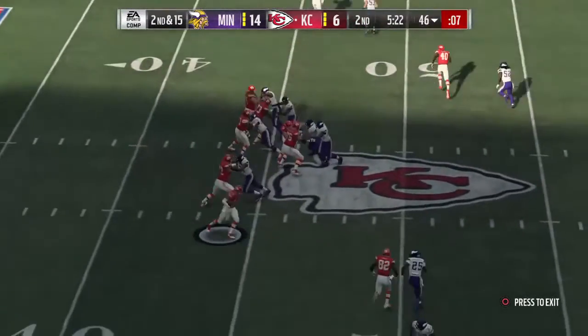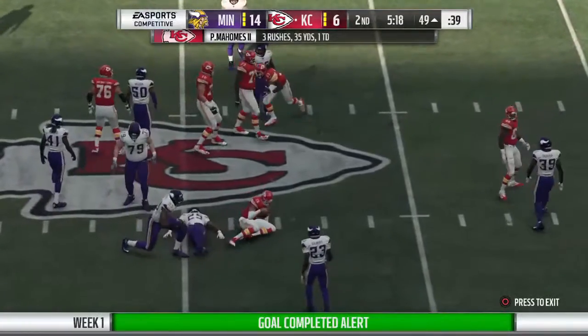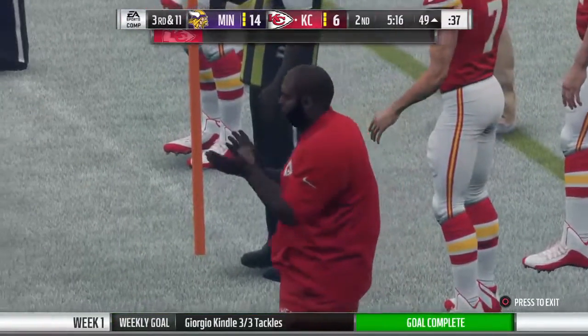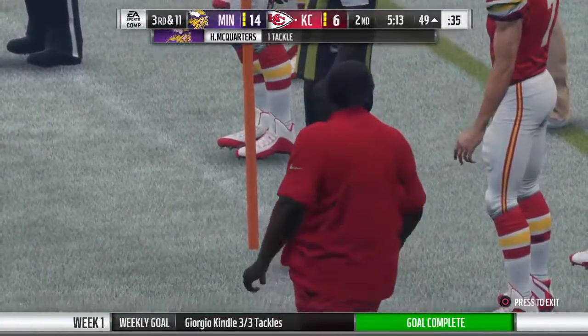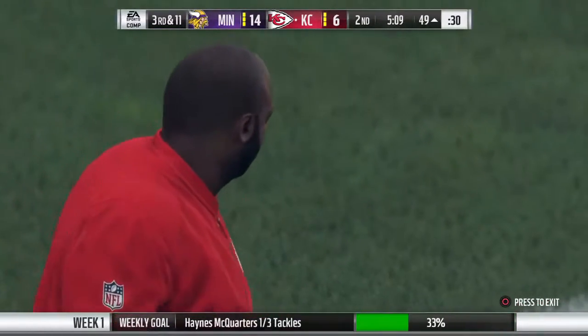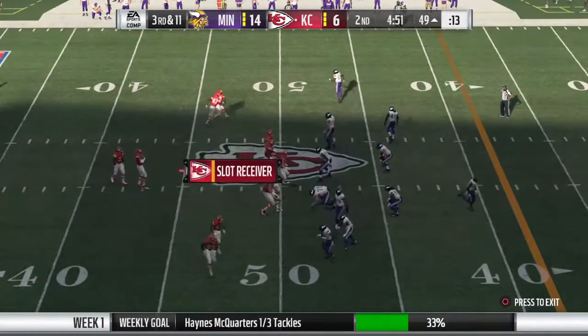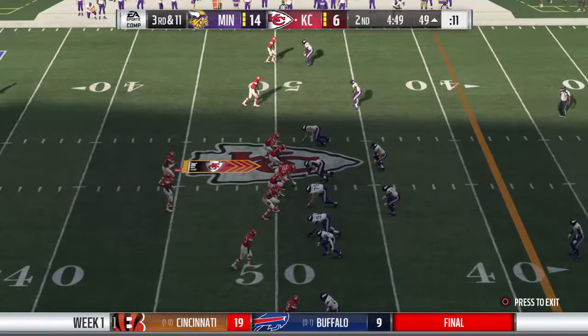3-19. Mahomes to throw on second down. And he'll get it into enemy territory just across midfield at the 49. Call it a gain of 5. And that's going to lead to a 3rd and 11. The Chiefs on third down, a pretty woeful 0 for 5 thus far. This is 3rd and 11.